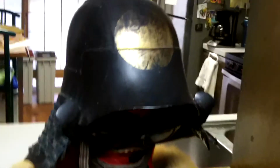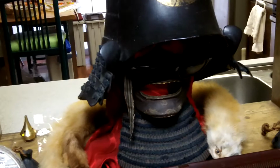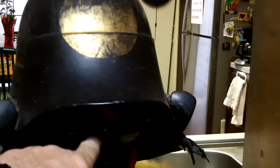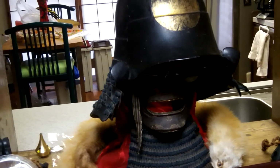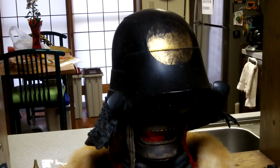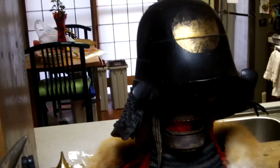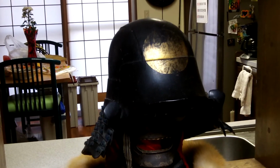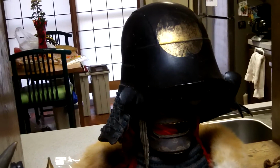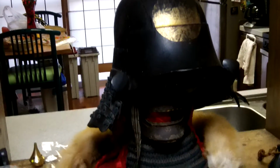And that samurai helmet I bought from a guy in Tokyo who lived in an apartment, and he just didn't have the room for it anymore, and he said it had been in his family since the Civil War, which I'm not sure which Civil War that was, if that was from the imperial days or what. But it seemed like before 1870 it was Civil War for 500 years, so I don't know.